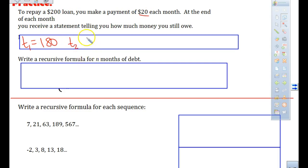Let's go with the first 6, I think it says. List your outstanding debt for the first 6 months. So we have t sub 1, t sub 2 is going to be 160. T sub 3, subtract another 20, 140. T sub 4, 120. T sub 5, right? So it just means telling me the terms. And t sub 6 is going to be 80.